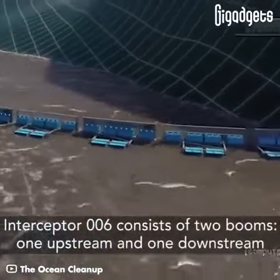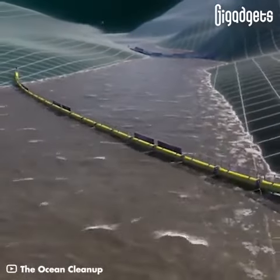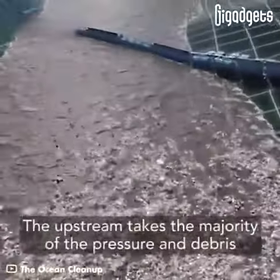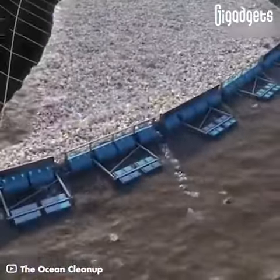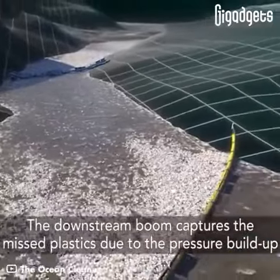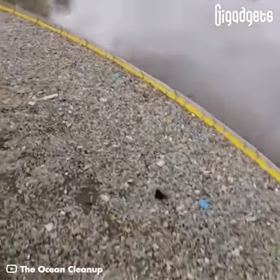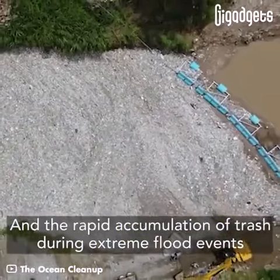Interceptor 6 consists of two booms, one upstream and one downstream. The upstream takes the majority of the pressure and debris. The downstream boom captures the missed plastics due to the pressure buildup and the rapid accumulation of trash during extreme flood events.